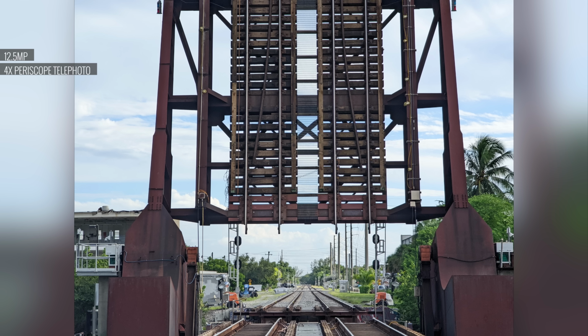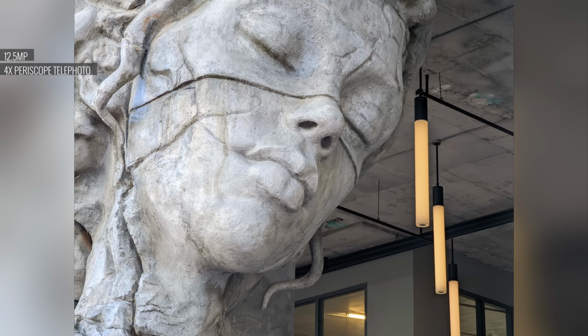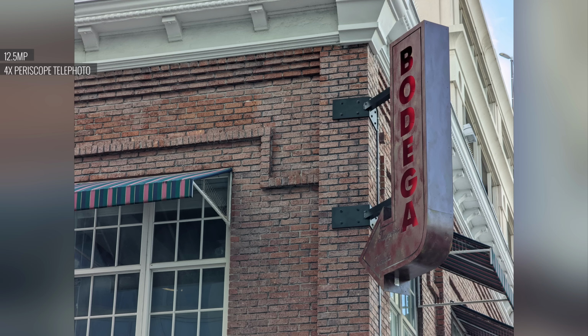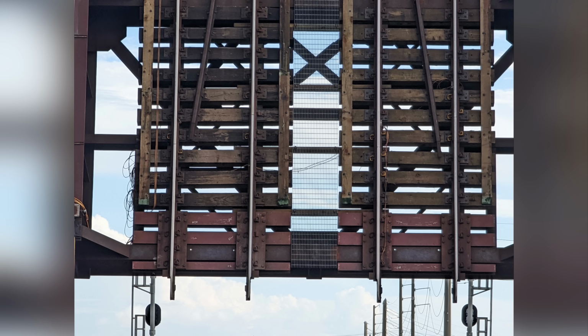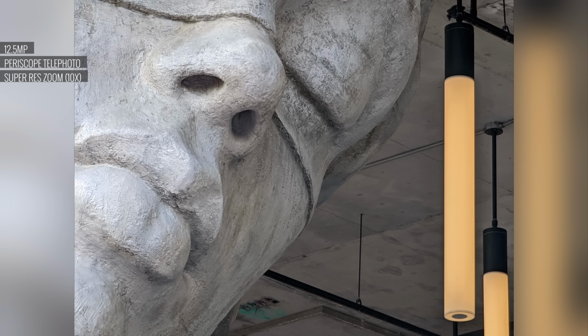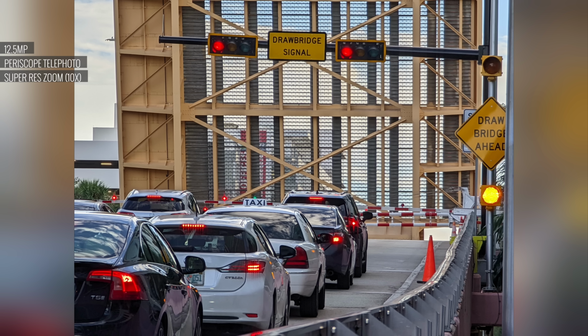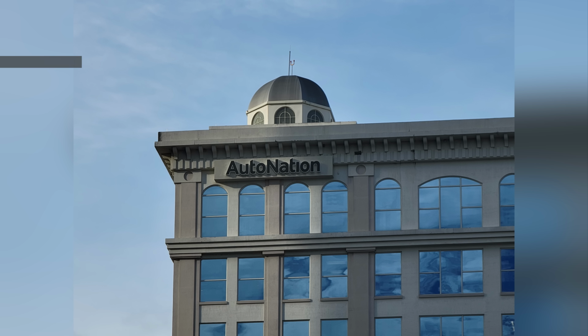4x zoom will switch to the dedicated periscope camera, and the shots from this camera look very good. Dynamic range is great, and although colors don't look as vibrant, these images aren't over-sharpened, and there's a more realistic look to these shots. We went all the way to 10x zoom, which crops from the periscope camera and is enhanced with Google's Super Res Zoom. The shots look decent, and this periscope camera is a valid alternative to the Samsung Galaxy S21 Ultra's 10x optical zoom, but the Samsung still captures more details.